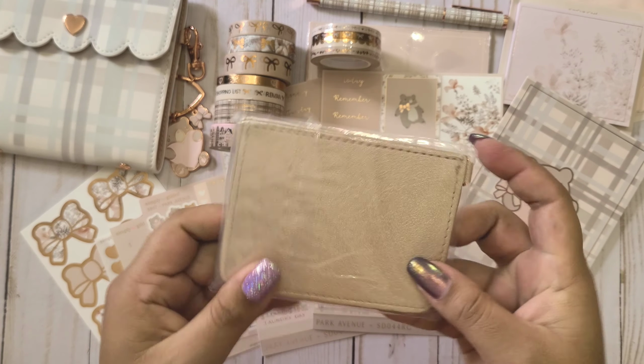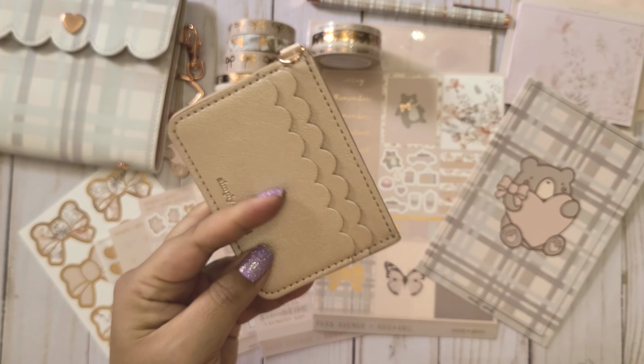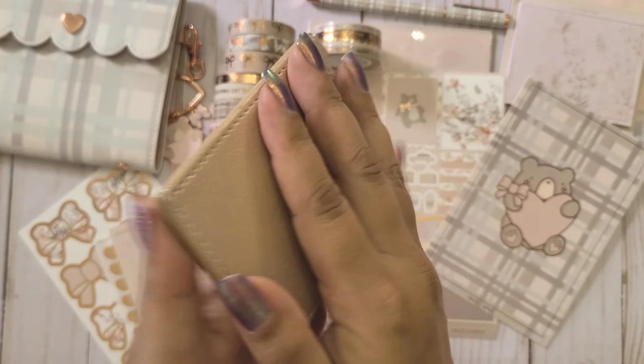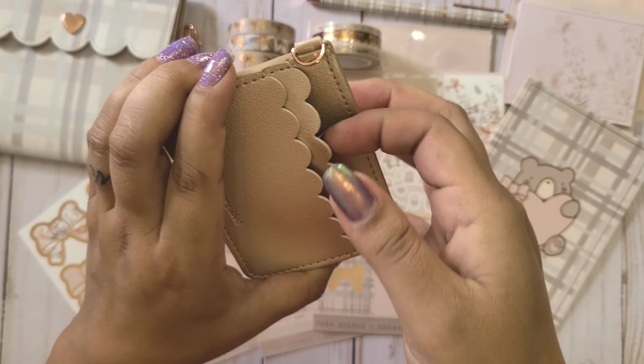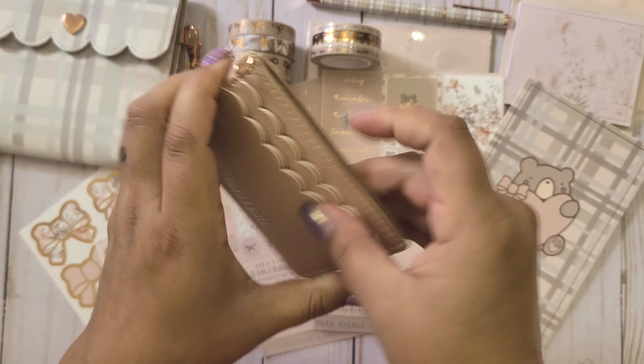And here we go. So I'm so excited and happy with this month. It's a card holder, a credit card holder, maybe business cards, and look at how shimmery and shiny this is. It is absolutely beautiful and has like the scalloped pockets. Perfect. Let me know what you guys think.